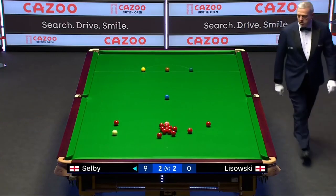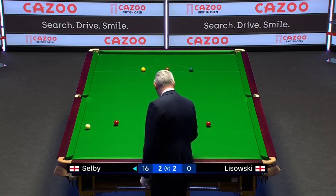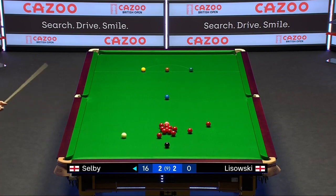No problem. But once again, a little bit closer to that cushion for comfort. These need a little care and attention, these type of shots. You're digging down the cue ball. Yeah, nicely played. Just went to tone to play this.